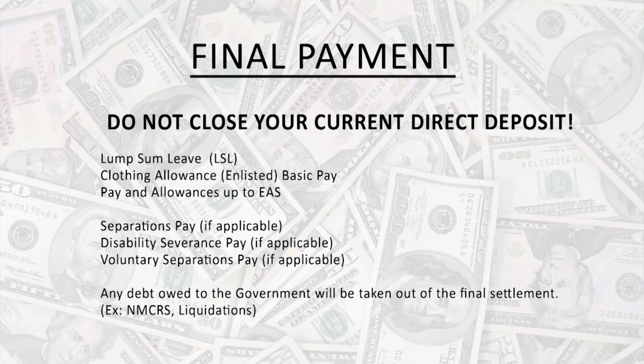This will be your class on your final separation settlement out of the Marine Corps. For your final settlement, please be aware, do not close your direct deposit account. This is the account that you receive your regular paychecks in. Do not close it, or you shall not see your money and prolong the process.